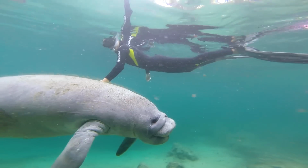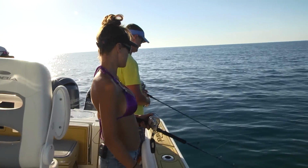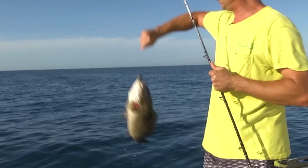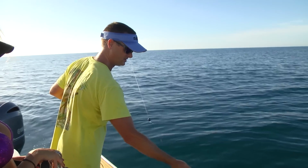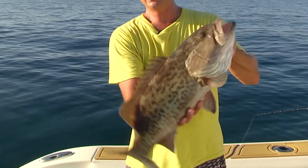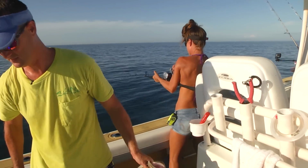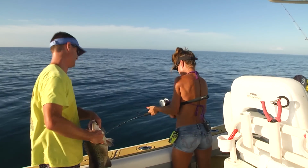Back on the water, the day is coming to a close, but the grouper aren't giving in. But they just put everything they have into it. That's what I love about grouper fishing, man. Oh, there he is. So long as the fish are biting, Jimmy and Luiza will keep on dropping. And Luiza has just hooked into another one. This is what we call living the dream.